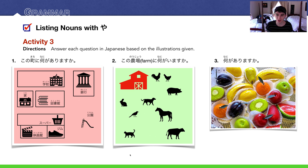And last but not least, number three, 何がありますか? What is there? What is here? What is all these things? Well, it's various fruits, I guess. We know three of them that I can see, right? Here's a banana and an ichigo and a ringo, okay? But we don't know the rest. We shouldn't know the rest. So let's use ya to indicate what is here. You could say banana ya, ichigo ya, ringo ga arimasu. All right. And that would be the answers for these.